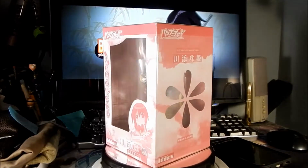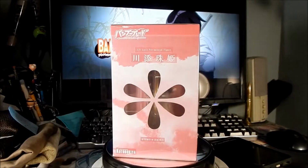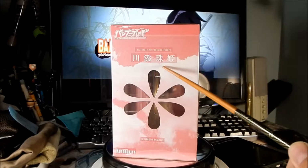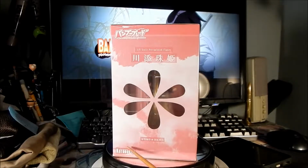So, all right. Here's the side right here. This is Bamboo Blade up here, 1/8 scale pre-painted figure. The box looks very cheap looking, I'm not gonna lie. And it kind of has a flower petal cutout for a window here, and then you got the Kotobukiya here.